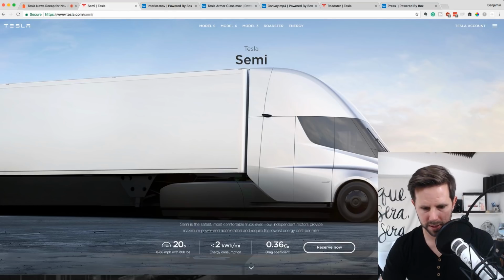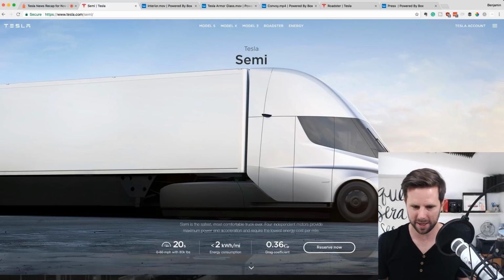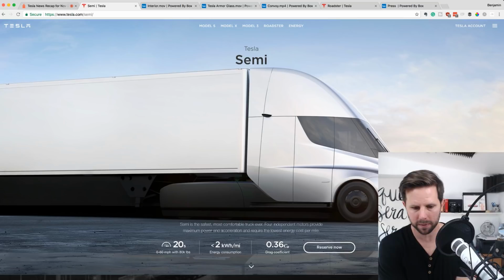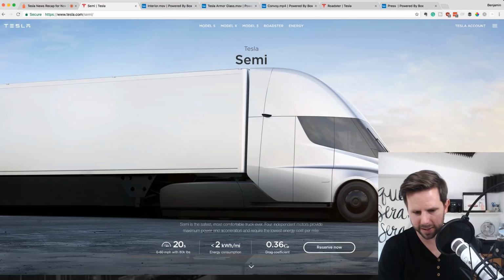Okay, so the first thing about the Semi is the performance. Without a trailer, it goes 0 to 60 in 5 seconds. That's about my Model S, honestly, so that's kind of crazy and embarrassing. For a regular diesel truck, it takes about 15 seconds. I don't think that stat really means anything other than to show that it's fast. The bigger one is 0 to 60 in 20 seconds with an 80,000-pound trailer, compared to around 1 minute for a normal truck. Now, I kind of question how important 0 to 60 times are.